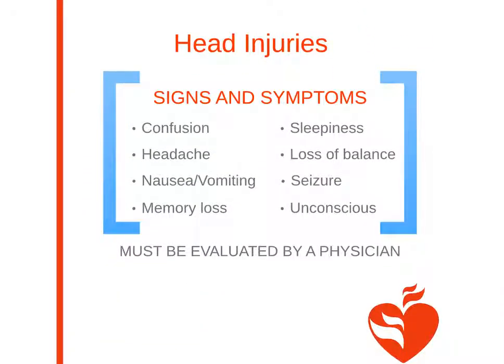Head injuries can accompany any traumatic event. Signs and symptoms of a head injury or traumatic brain injury include confusion, headache, nausea, vomiting, memory loss, sleepiness, loss of balance, seizure, and loss of consciousness. A person demonstrating any of the above should be further evaluated by a physician.